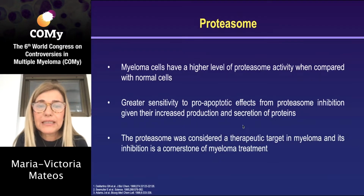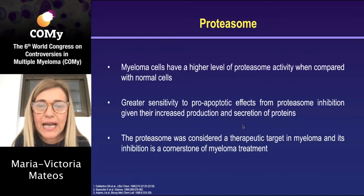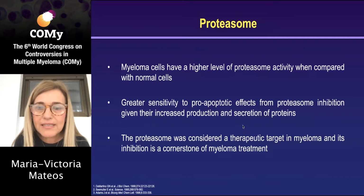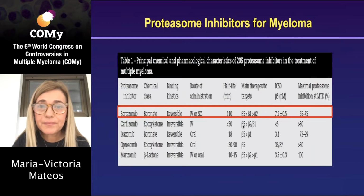So in summary, myeloma cells have a higher level of proteasome activity when compared with normal cells. In fact, we know that there is a greater sensitivity to pro-apoptotic effects from proteasome inhibition given their increased production and secretion of proteins. And definitely, we know right now in 2021 that the proteasome is considered a therapeutic target in myeloma, and its inhibition is a cornerstone of myeloma treatment.